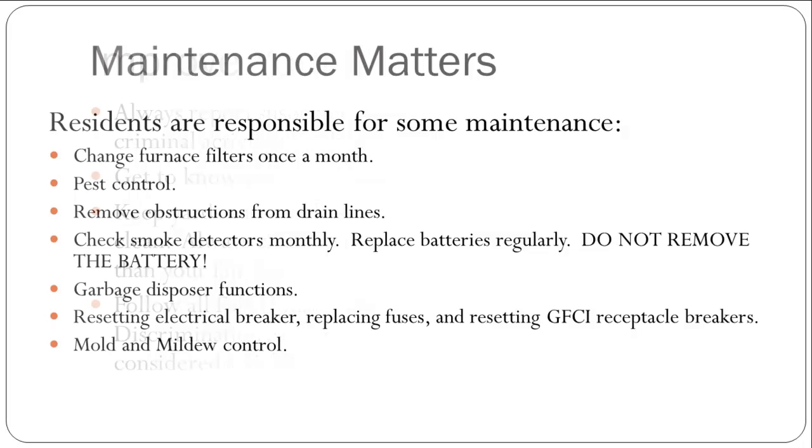Next, we will discuss maintenance. We will address maintenance that you are responsible for, how to make a maintenance request, and what to do in the event of an emergency.